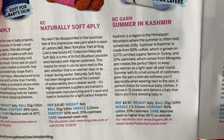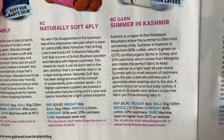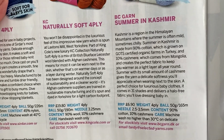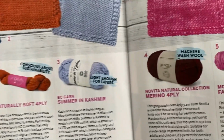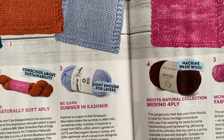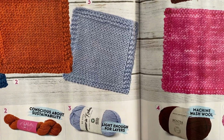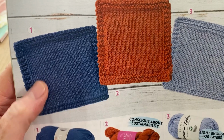And then we've got BG Garn, Summer in Kashmir. And this is £6.90 for a 50-gram ball. And that is this one here. Lovely colour blue. It does knit nice, doesn't it? That really looks pretty decent. So does the first one. The Sirdar Snuggly looks nicely knitted.